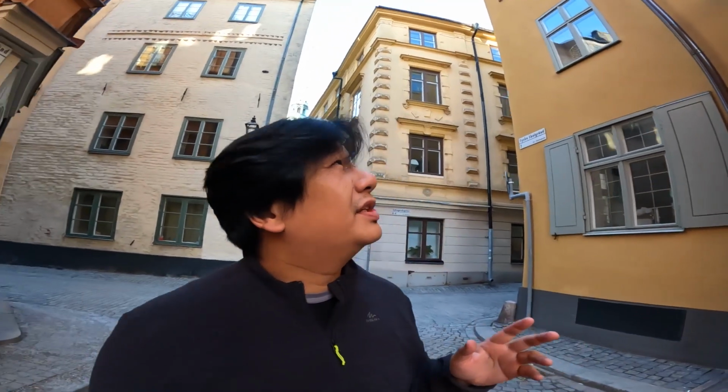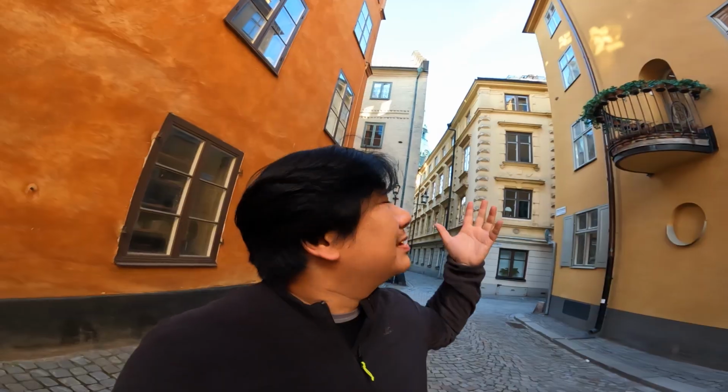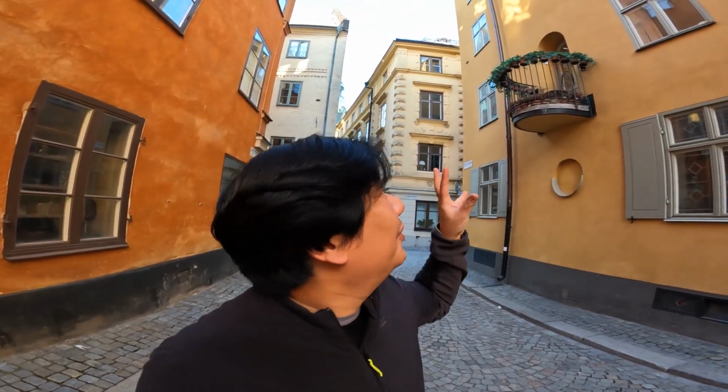So as we were leaving the church and we were walking in the same beautiful alleyways again, you just can't get sick of them. I saw this little balcony over here just popping out of nowhere from this building, and again, it's so cute, right?